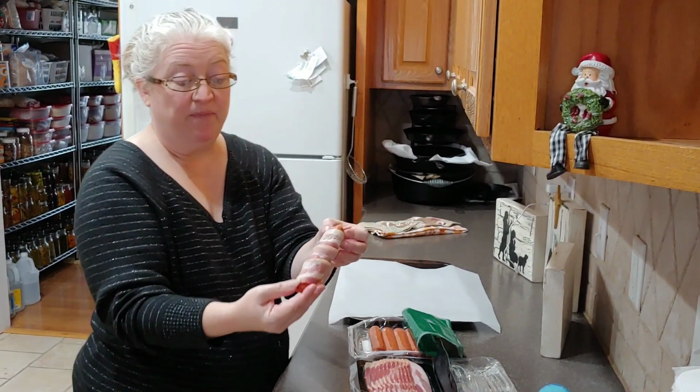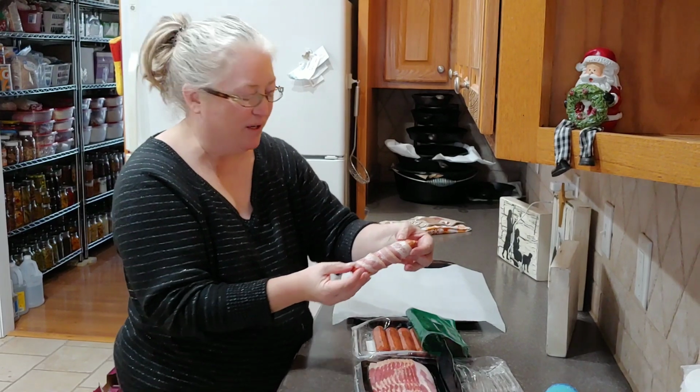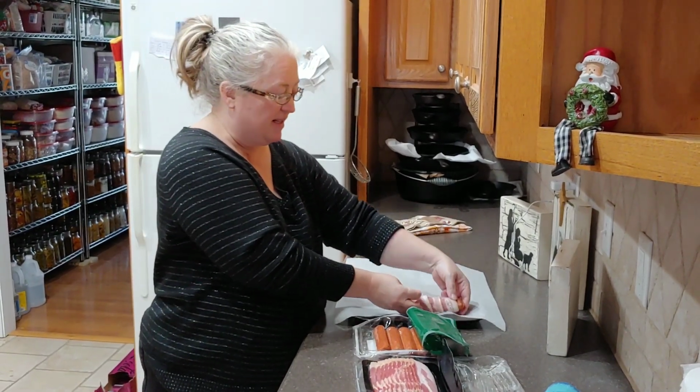So there we go. Just wrap it, and you can secure it with a toothpick if you wanted to, but lay it with the seam side down.